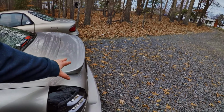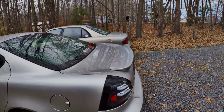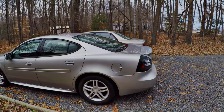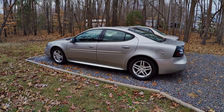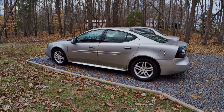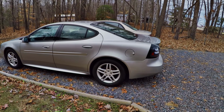Also, maybe getting the better spoiler for this one off the GXP and/or Comp G's. We'll see how that goes too. It depends. I found one that's pretty cheap. I just gotta see if I've got the budget to pick it up. But that's pretty much it.